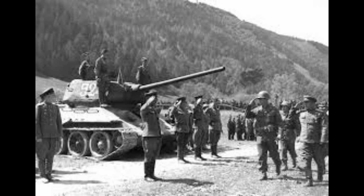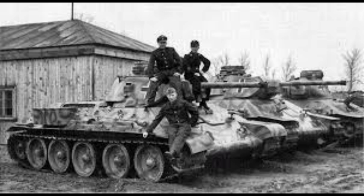The sloped armor wasn't just about deflecting shells, it was about creating effective protection without requiring thick, heavy plates that would slow manufacturing. The diesel engine wasn't just about power, it was about using fuel that Soviet industry could produce in quantity. The simple suspension wasn't just about reliability, it was about creating a system that conscripted factory workers could assemble without specialized training. Every design decision reflected an understanding that modern industrial warfare would be won by the side that could field the most effective equipment in the largest quantities, not the side that fielded the most technically impressive equipment in limited numbers.